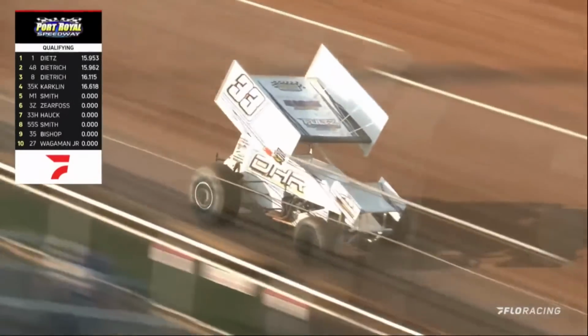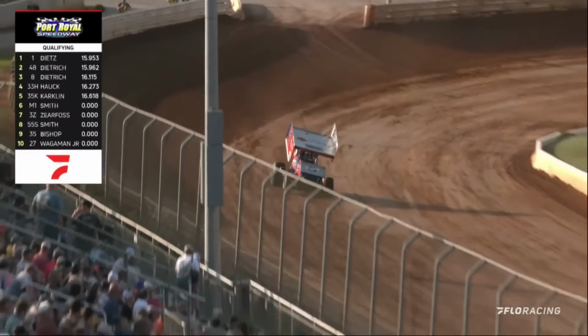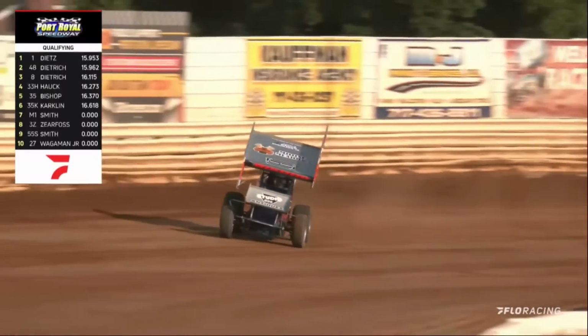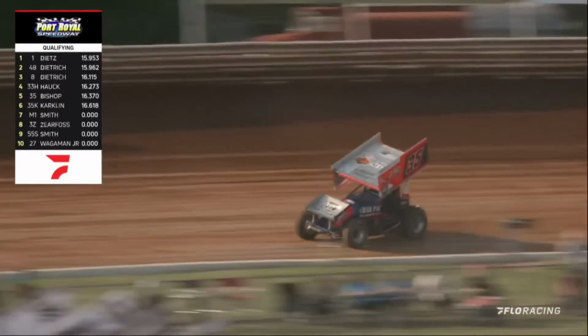See what his first lap is right now. He will go fourth quick at a 16.273. Austin Bishop, first lap, he will go fifth quick at a 16.370. Bishop, one top 5 finish and one top 10 finish. So far, his season best was third, which came here on May 18th.